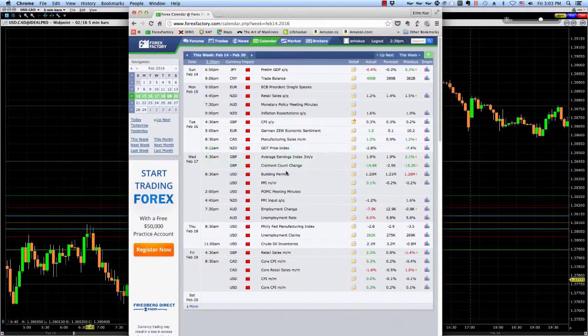Wednesday, we have a climate change count. This one is a huge difference. Look at that. Negative 0.9K was the forecast, and then we have minus 14.8. I remember it was a huge volatile day for the British pound. So first, 4:30 a.m. I want to see if I took that one as well. I don't see it right here. I'm checking my Evernote. Okay, I see it.